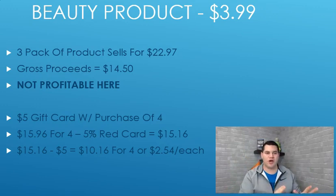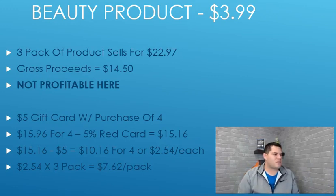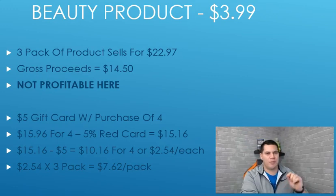However, I've been to other Targets where you have to wait for the next transaction to use that card. Okay, and I'm explaining why that's not a big deal to me, no matter which way they go. All right, so $2.54 a piece times 3, because it is a 3-pack that sells for $22.97. That means I'm in it $7.62 per pack. Again, does not include taxes.